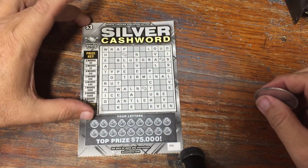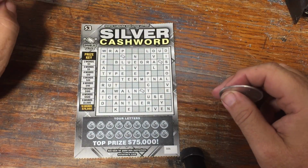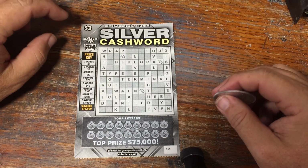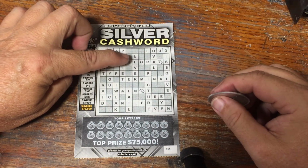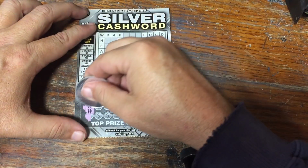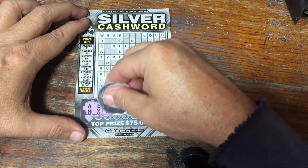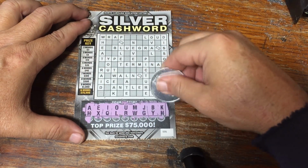Alrighty. $3 silver cash word. Two words will pay you $3 and on up. If you get a word that's got the bar in it, it's double the price. Let's get all these off of here and see if we can get some words.